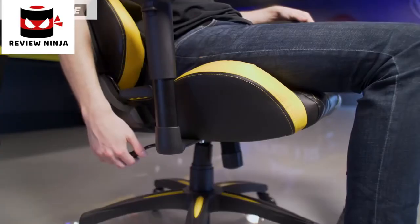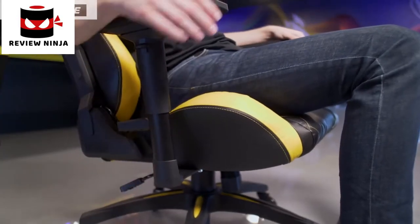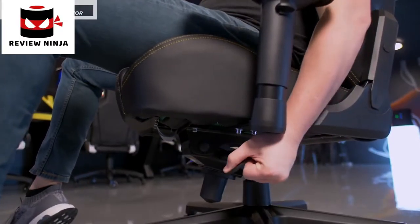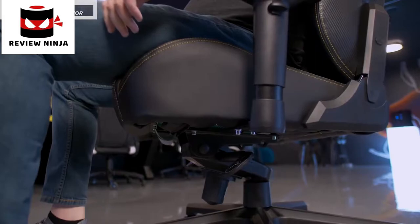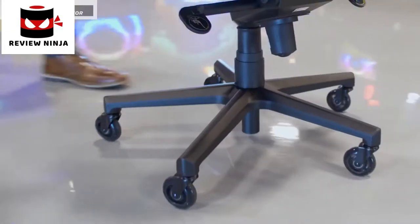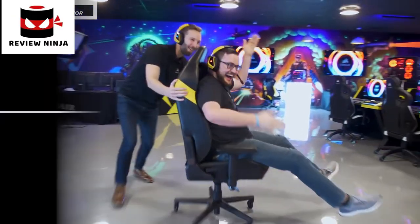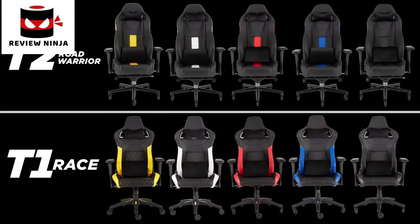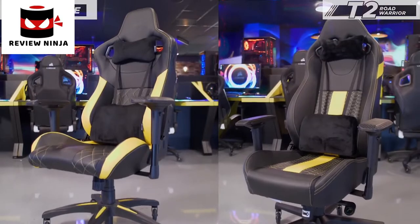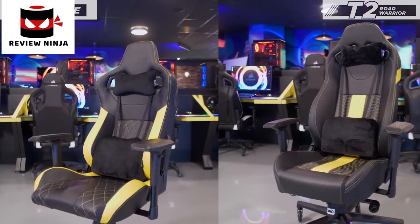The steel construction gas lift allows you to raise or lower the seat height effortlessly. Feeling a little tilted? On the T2 Road Warrior, you can tilt the seat as well for additional adjustability. Heavy-duty wheels stay put when you're gaming, provide stability on all surfaces, but also glide when you need to move your chair. And each chair comes in a variety of color options, so you can pick the one that best fits your battle station. No matter the style of chair you're looking for, both the T1 Race and T2 Road Warrior put you in a position to game at your best and stay comfortable.